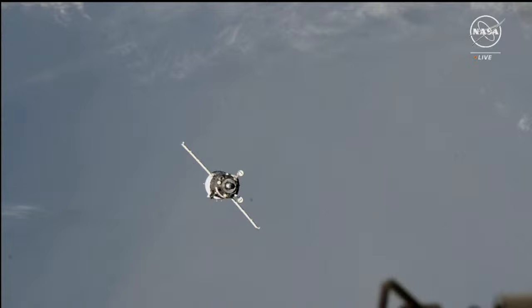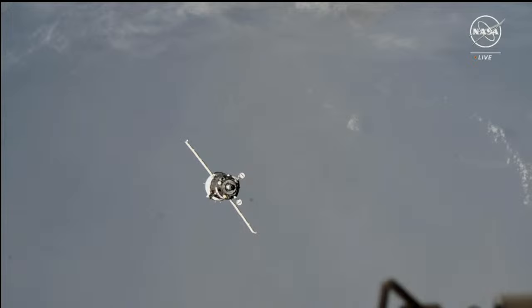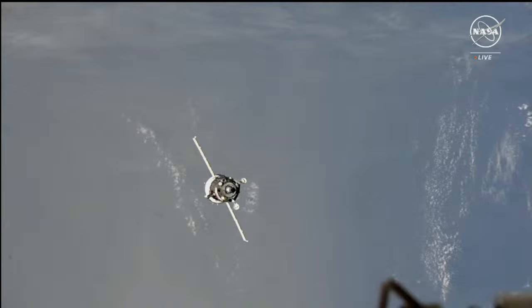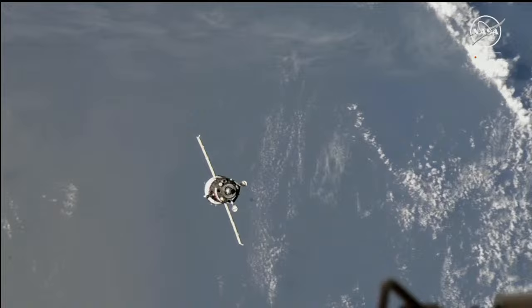Aboard that vehicle you're looking at, the Soyuz MS-25, NASA's Tracy Dyson, Soyuz Commander Oleg Novitsky, and Marina Vasilevskaya, about 19 minutes away from reaching their destination following what so far has been a flawless two-day journey since their launch from the Baikonur Cosmodrome in Kazakhstan on Saturday.